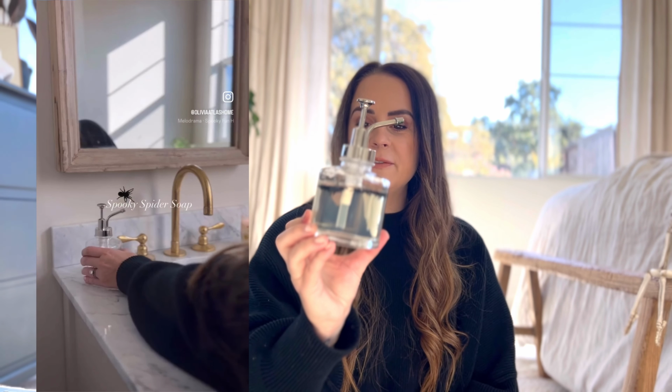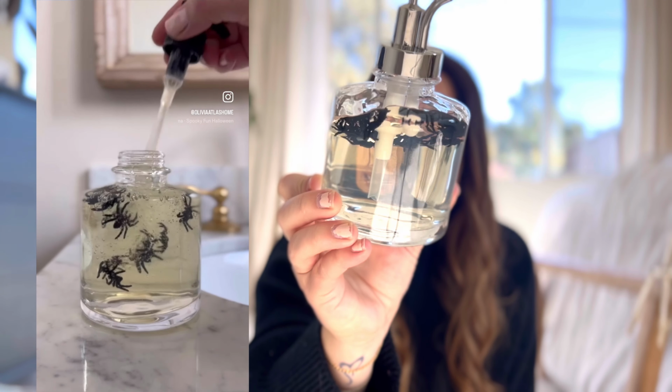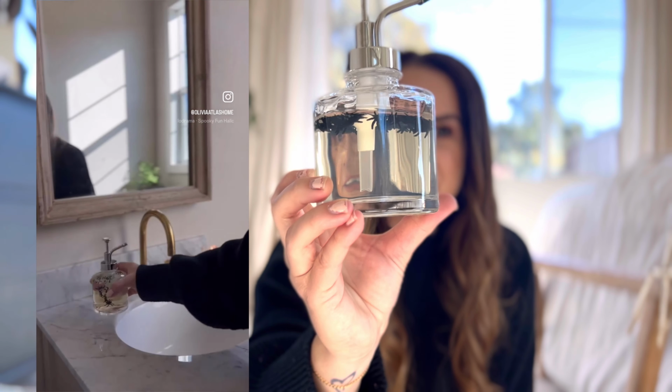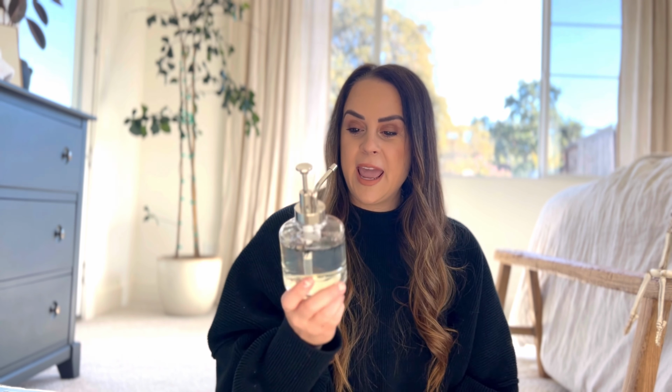This isn't even anything, well, I guess you can purchase it, but I wanted to share another way that I like decorating for Halloween. So I just have this soap dispenser, and then I just put little fake spiders in it. And it's such a fun little touch when you're going to the bathroom and washing your hands, just to see these spooky spiders. And the kids absolutely love it. So it's a win-win all around. And it's just so cheap.